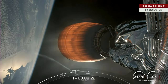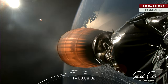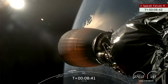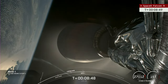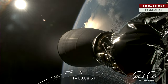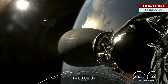Meanwhile, the second stage continues to propel the Cargo Dragon vehicle towards orbit. Deployment will follow after the shutdown of that second stage. MVAC shutdown. There we hear confirmation from SpaceX of shutdown of the second stage of the Falcon 9. Nominal orbit insertion. And confirmation that they have reached the correct orbit. This orbit will put the Cargo Dragon on course for a rendezvous with the International Space Station on Saturday morning.